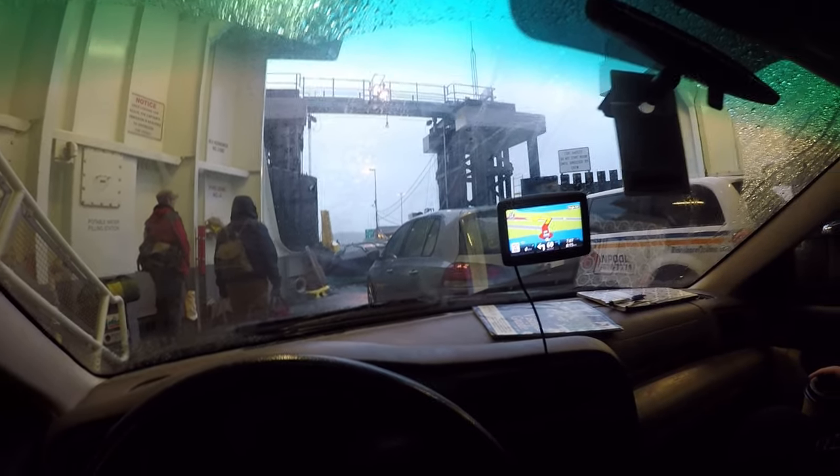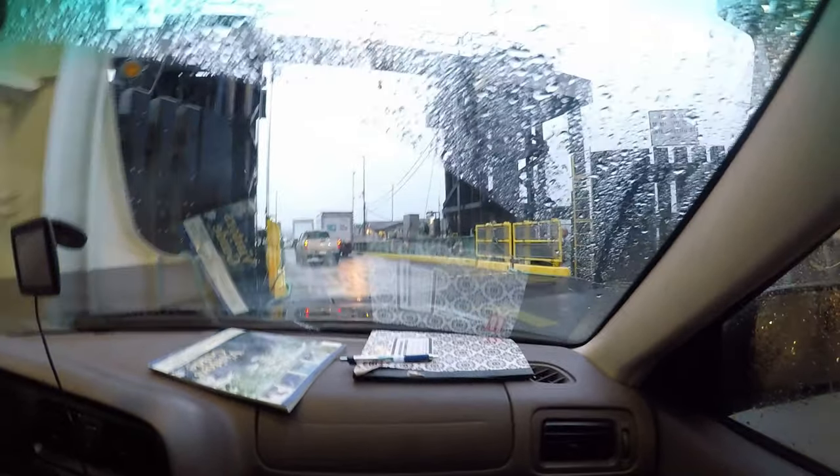It's raining again. I couldn't see. Oh, there's a car right there to our right.